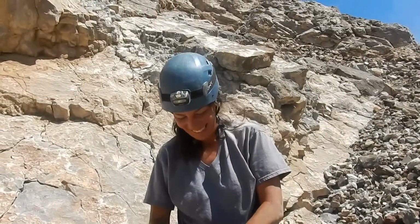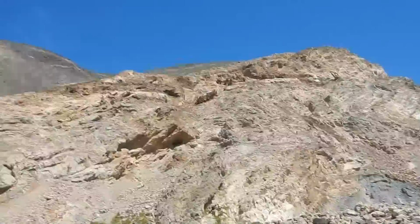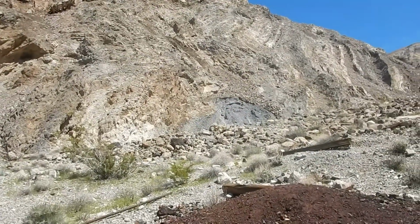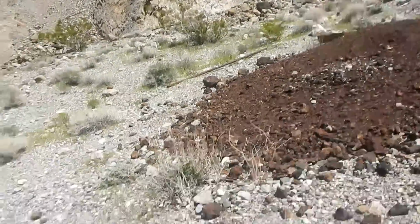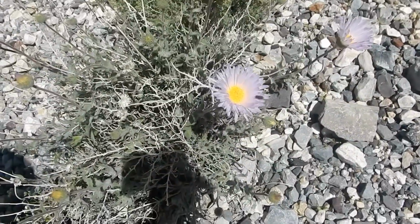Yeah. Well, this is looking back across the wash up at the upper chutes. Julie was just in that adit above that gray waste pile down low. We're down here. Oh, look at the flowers. Oh, pretty. I almost stepped on them.